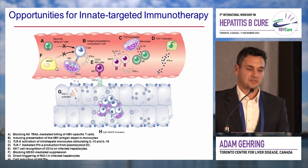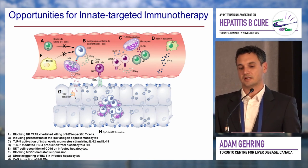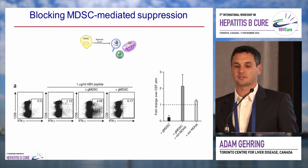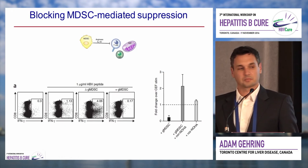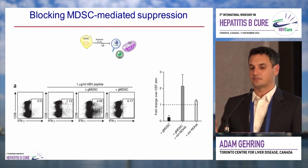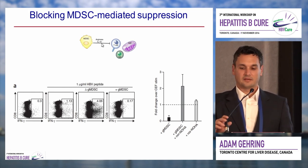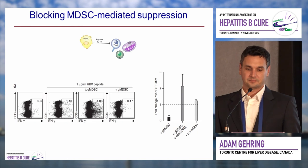So moving over to F, looking at the myeloid-derived suppressor cells, and as I mentioned previously, this is some work from Mala that was published just last year. These cells are expanded in chronic hepatitis B, and their main mechanism of action is really producing arginase or IL-10. So arginase degrades essential amino acids and prevents T-cell activation.